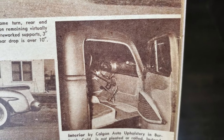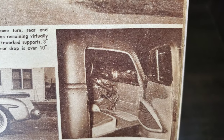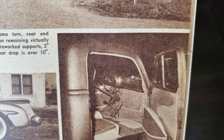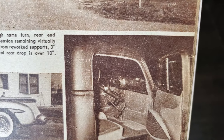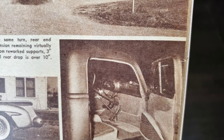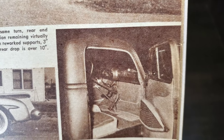Interior by Colgan Auto Upholstery in Burbank, California, is not pleated or rolled. Instead, it features a design blend of off-white Naga hide, purple frieze. The armrest, kick panels, and the center of the headliner are covered with a perforated metal for a unique effect.